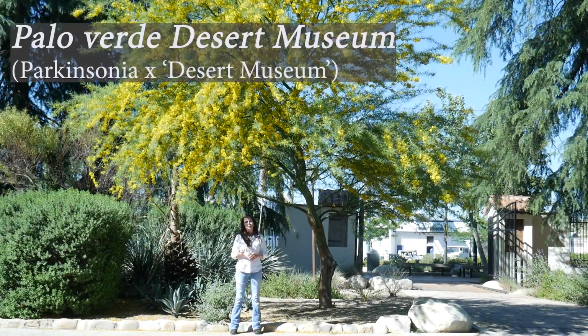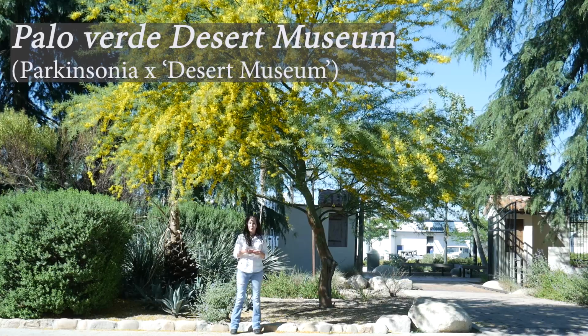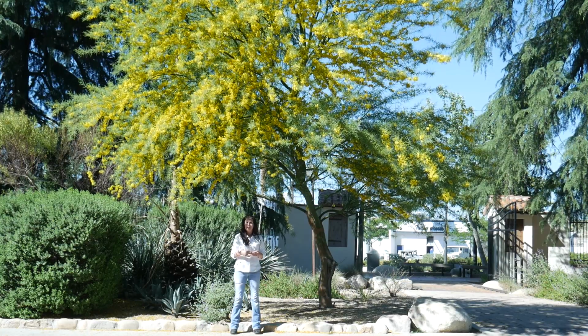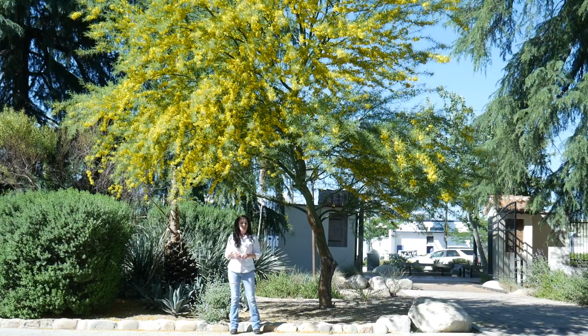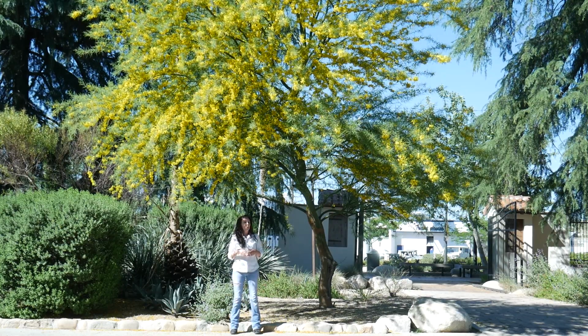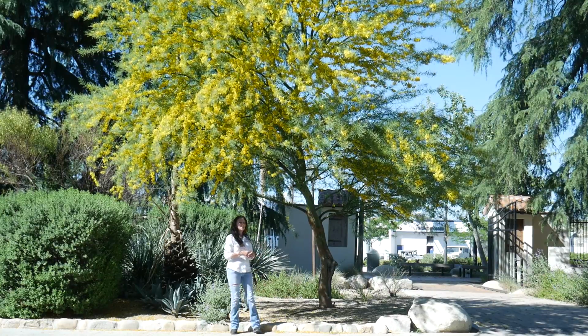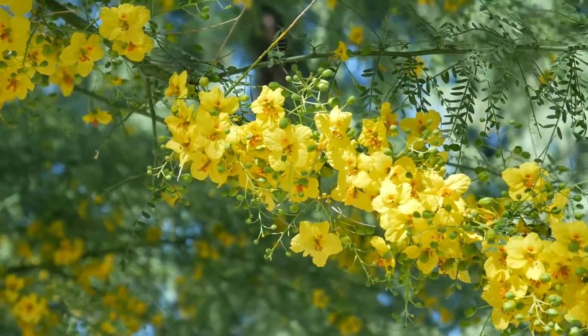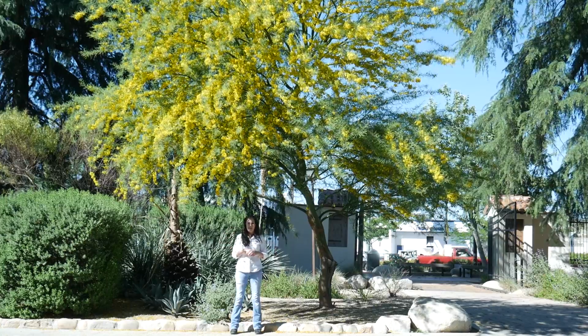This beautiful tree is called Parkinsonia x Desert Museum, also known as Palo Verde Desert Museum. It's native to the southwest of America, Mexico, and parts of Central America. It grows approximately 25 feet high and wide. Right now it's in full bloom in springtime. As you can see, gorgeous yellow flowers with red stamens, which make it just beautiful for any backyard.